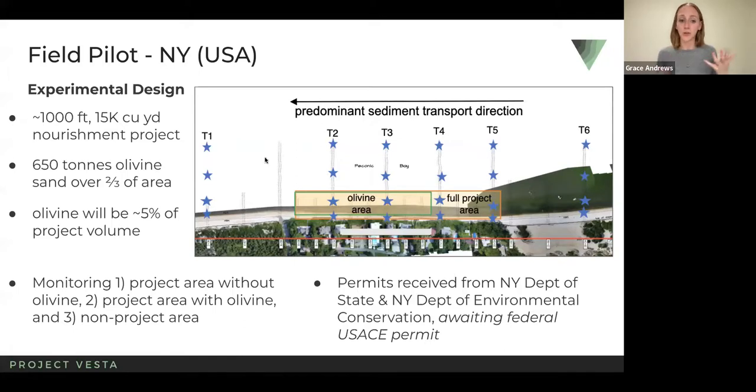And we are going to monitor the site, both in the project area that doesn't have olivine, in the project area that does have olivine, and then outside of the project area altogether. So we'll have two controls on our experiment, both just undisturbed and then disturbed without olivine. Right now we've got permits from the New York Department of State and the New York Department of Environmental Conservation. So feeling really great. We're awaiting US Army Corps approval. We've heard that we'll have soft approval from the Army Corps. They verbally said that they think it's going to happen, but we don't have it yet, but we think we're really close. So this would be a really exciting first deployment in the US.